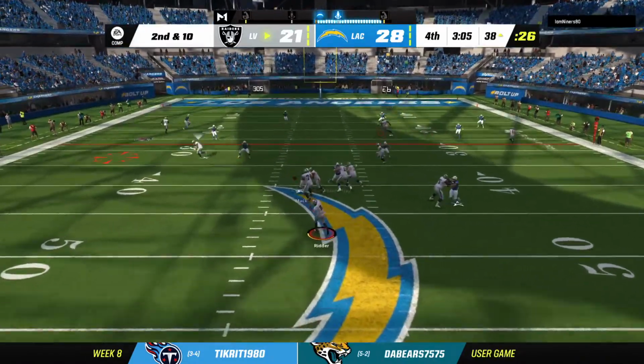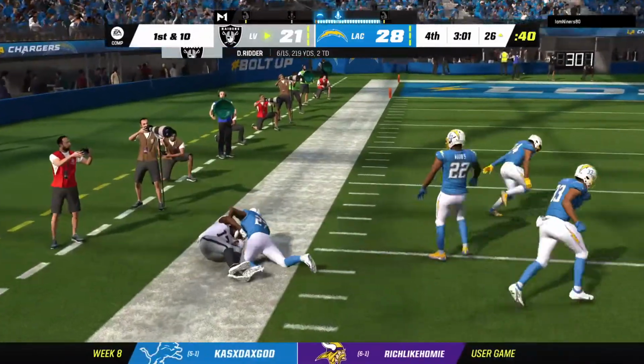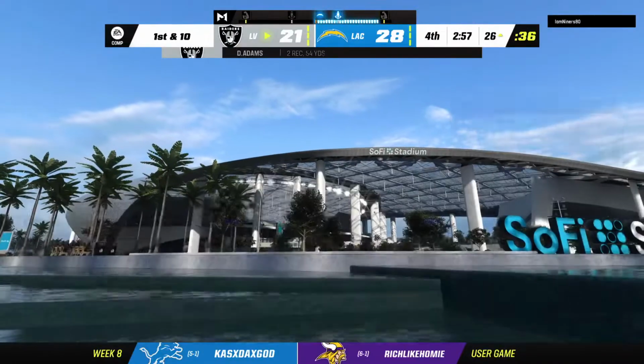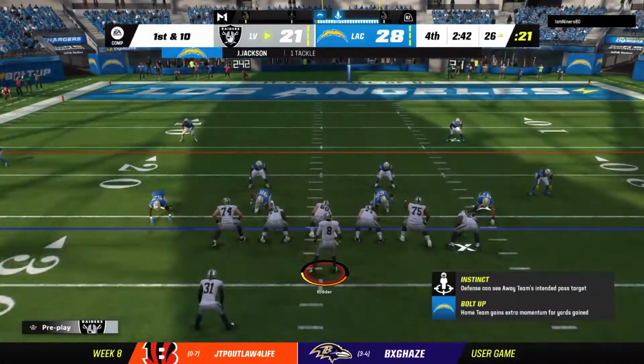And 2nd and 10, he'll look to throw again. And that's complete to Adams. And he works it past the 30, almost to the 25. Second catch for him today, and it'll wind up a 1st down.